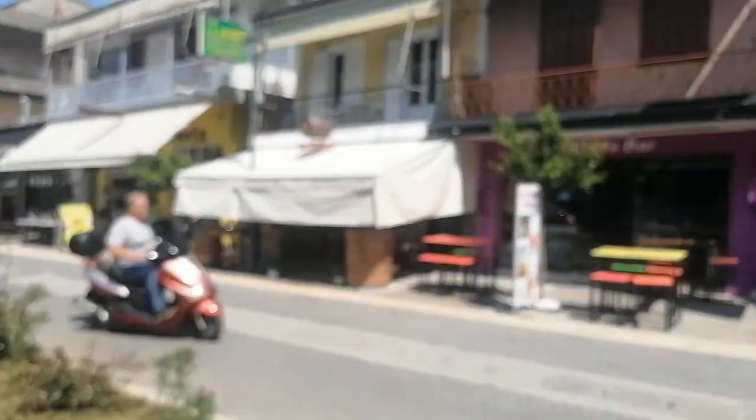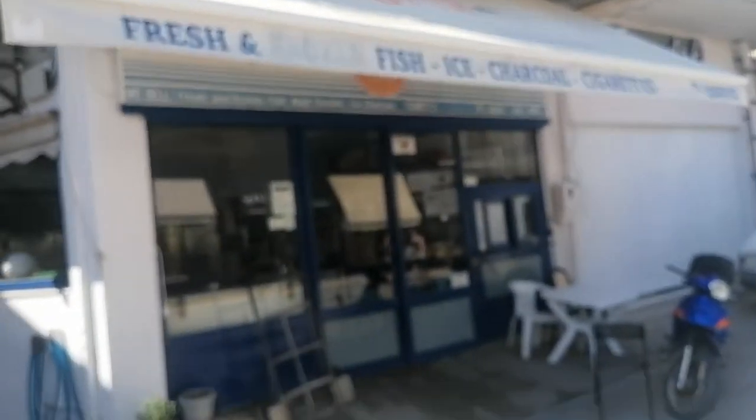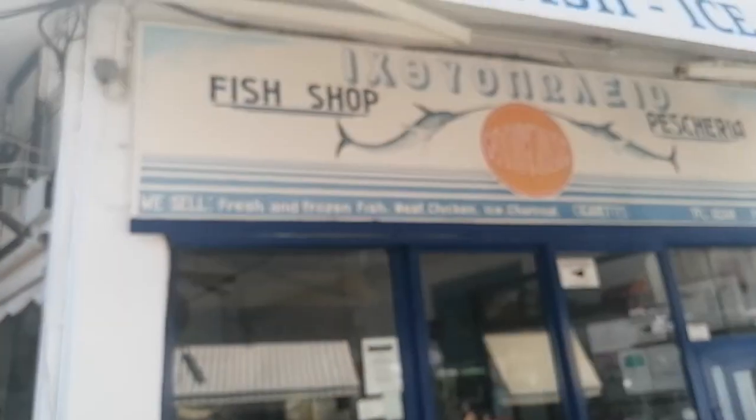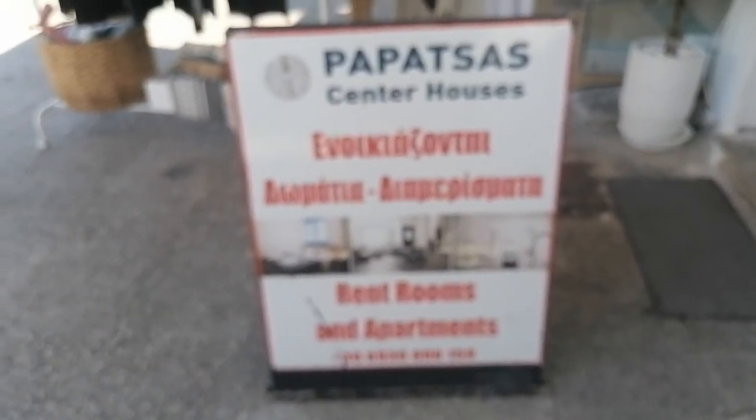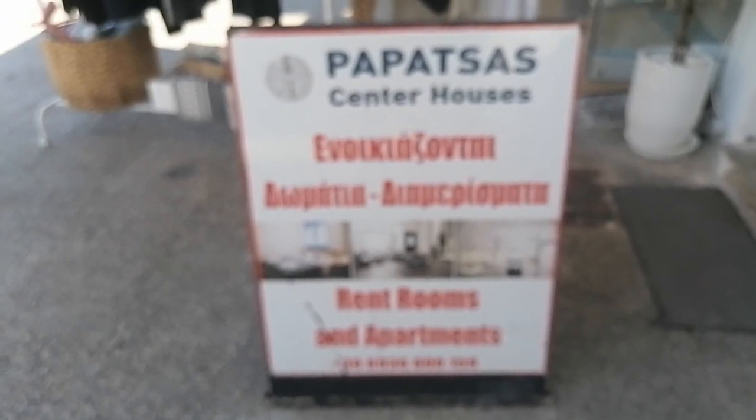So we've walked up from the port, which is down there, through all these shops. Now if you look to your left, there is a fish shop. It says fish, ice, charcoal and cigarettes on the front. There you go. Now I'm doing this for a reason, so pay attention, people. There you go. Now that's what you need to know. And I'm about to show you why.